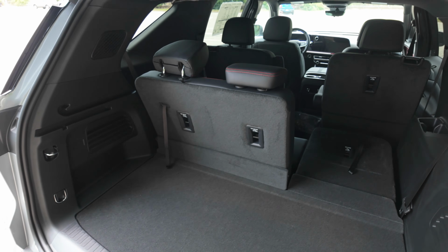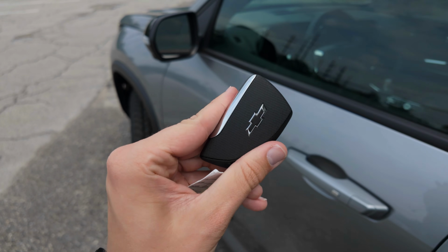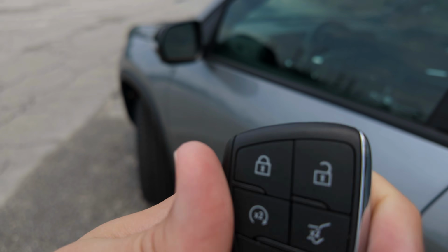Let's go ahead though now, let's jump onto the full interior on the front end, because obviously that is one of the largest changes that the new Traverse has. Now, before we enter the Traverse, as you can see, the key is a very standard Chevy key in today's day and age. You have a black Chevy bow tie on this side, and everything else on here is very standard.